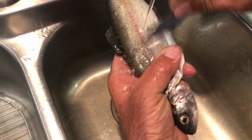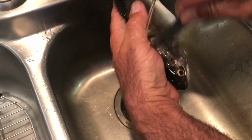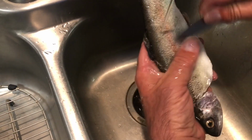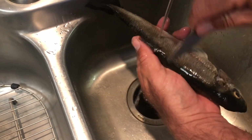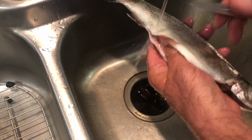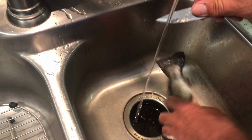It doesn't take long. Just scrape him. You see the scales coming off. That's pretty much one side. You're not going to eat this, but it's just better to do. Here we go again.